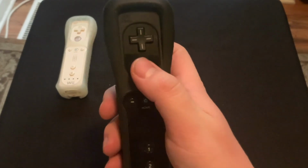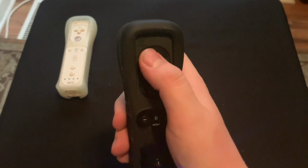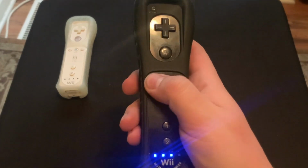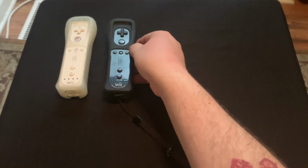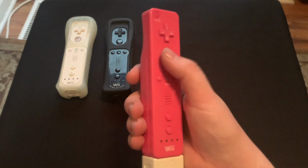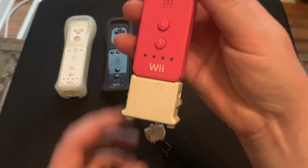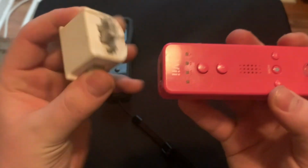It's actually a pretty good design for a controller. I liked it a lot. And the white and the black one are nothing compared to the hot pink one. This has the Wii Motion Plus attachment for it.